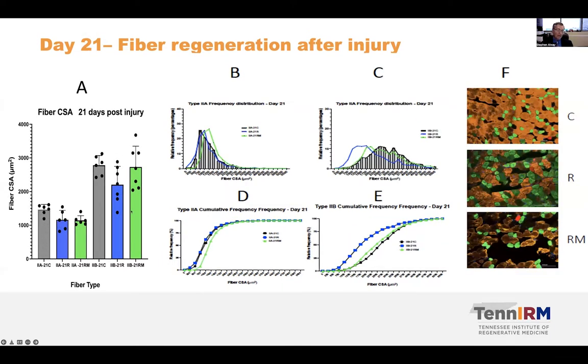By 21 days after injury, there really is now no significant difference in the overall mean cross-sectional area of the control or the two experimental groups. But what we do see is that there is still a population of small fibers in the PBS treated group as compared to the MTT treated group. So now the MTT treated animals have a fiber distribution that is very similar to the undamaged control. But again, there is a population of fibers that are typically less than about 1,750 square microns that are smaller in the PBS muscles.